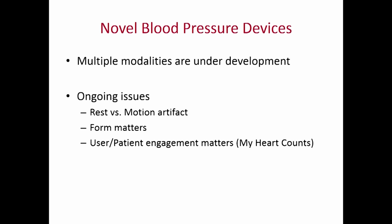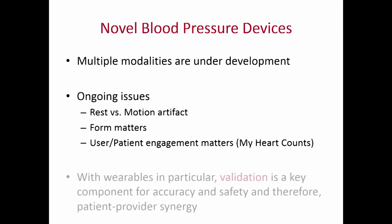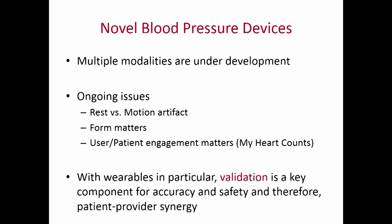There are lots of examples of applications that can input all sorts of data to your device and then transmit it to your healthcare provider. But if you have to be typing constantly all day, you're unlikely to continue it in the long term. So patient engagement matters. And I can't emphasize enough how much validation matters and will improve the synergy between patients and providers, provided that it's accurate.